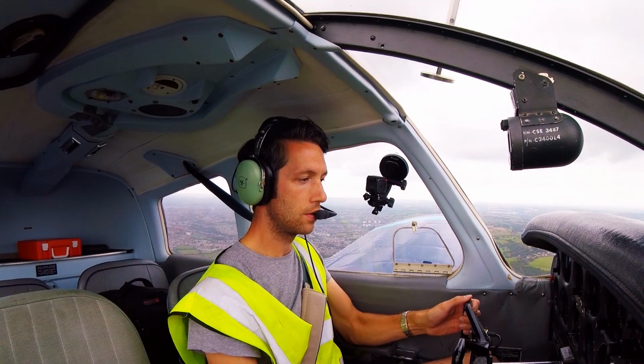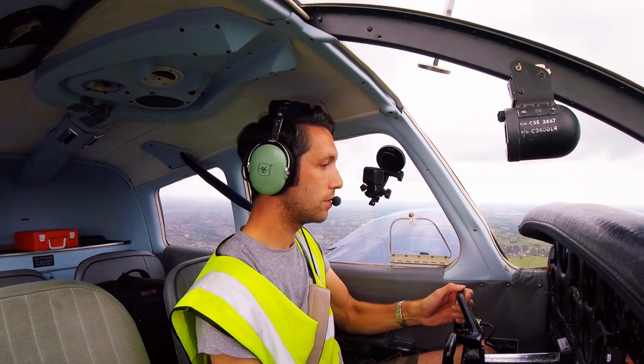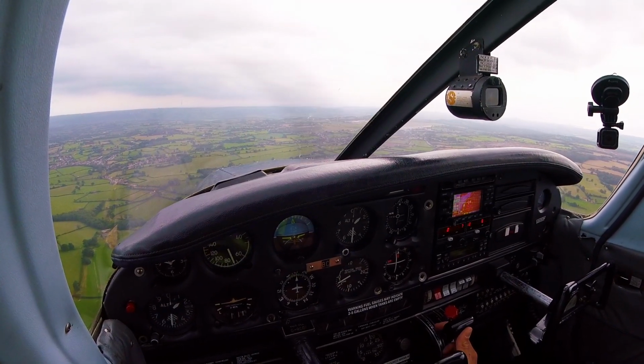So, carb heat goes hot. Back, and there's up, one stage of flap, two stages of flap, nose down, power back in.